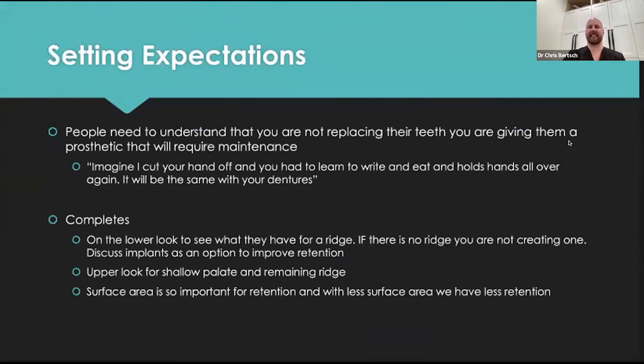Another heavy hitter, in my opinion, is setting expectations. When I first started doing dentures, I was like, they're going to be amazing. You're going to love them. They're going to be your brand new teeth. I would try to create this amazing experience for them. And then I realized that at the end of the day, you're giving them a prosthetic. You're not giving them their teeth back, and they need to understand that.